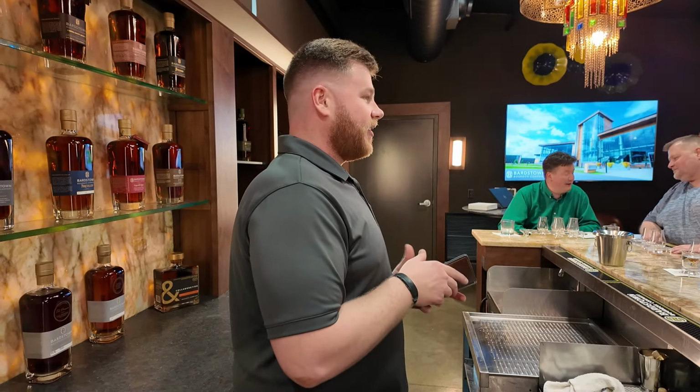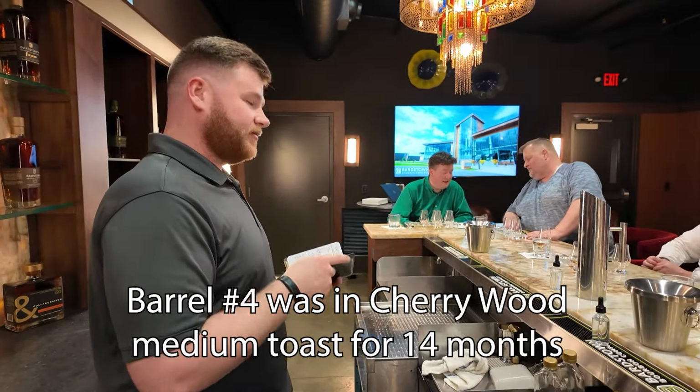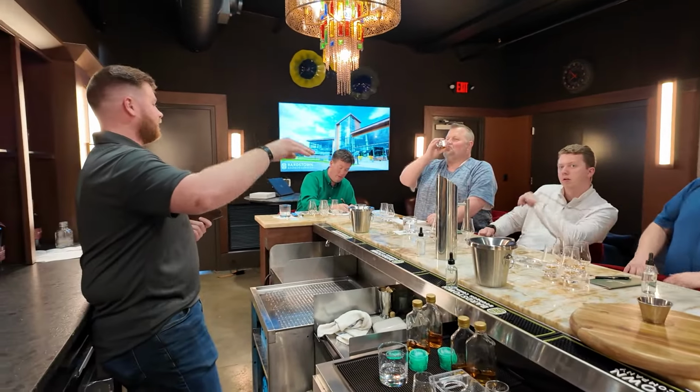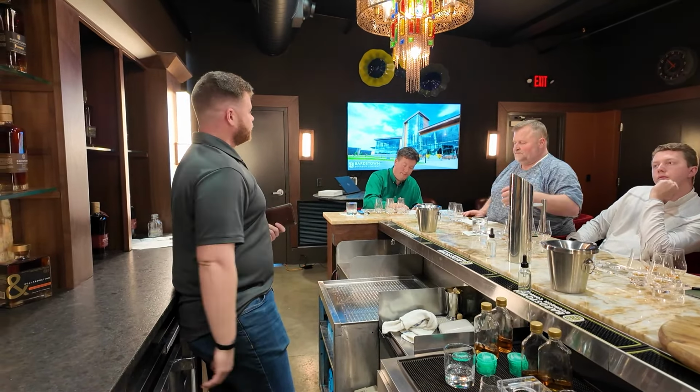Number four is kind of an outlier between these. It's been in that cherry wood barrel for 14 months now. It's a medium toast, but it's been in there for 14 months, so it has a more rye forward character. If I were picking for a rye, for me, I would pick number four. But if we're picking based on Ross's criteria, it's got to be number one. Two, three, and four were all medium, but number four was 14 months in the cherry wood, where one, two, and three were 5 months.